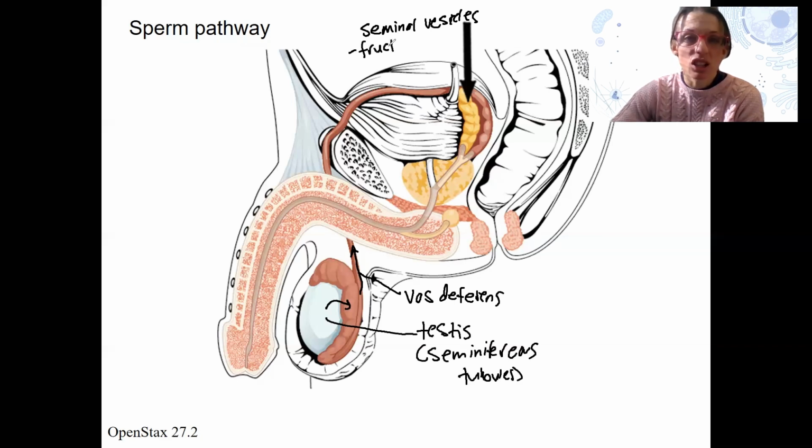What is fructose? It's sugar, it's food. These sperm need snacks to be able to make it all the way. They're high energy little dudes, so they need energy. They're going to produce ATP from this fructose as they go. Lots of fructose, actually, and bicarbonate.